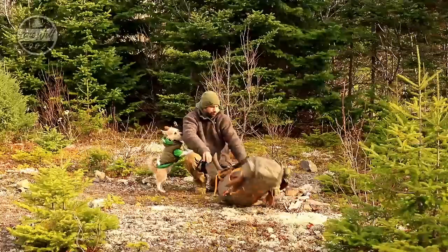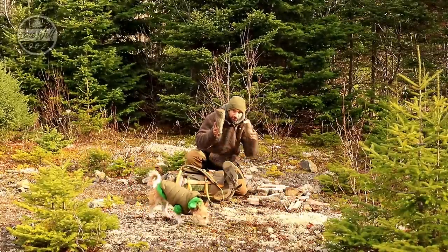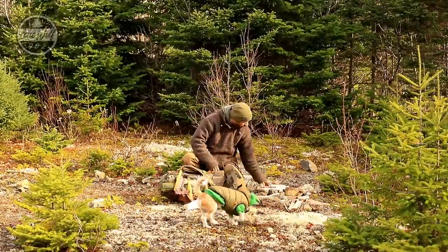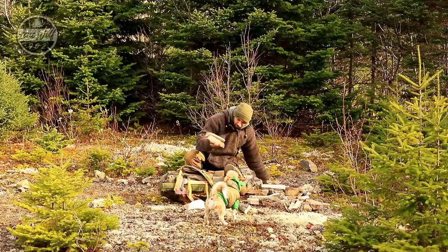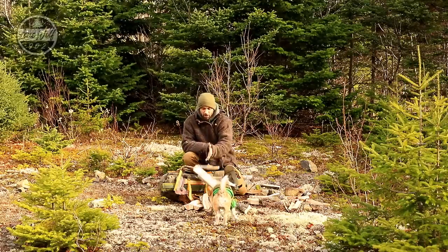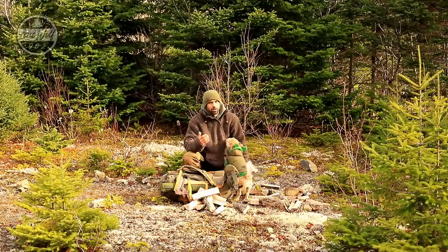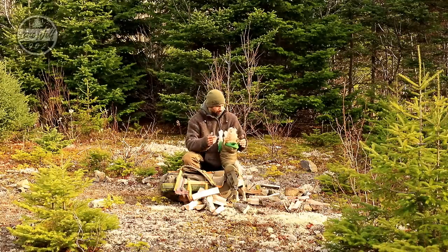I do wanna point out, before we go, I'll move my backpack out of the way, all of the firewood that I did not burn. So there is probably about 24 pieces of beautiful hard dry wood here that I did not burn, and I was warm all night long, of course, with my sleeping pad and sleeping bag.